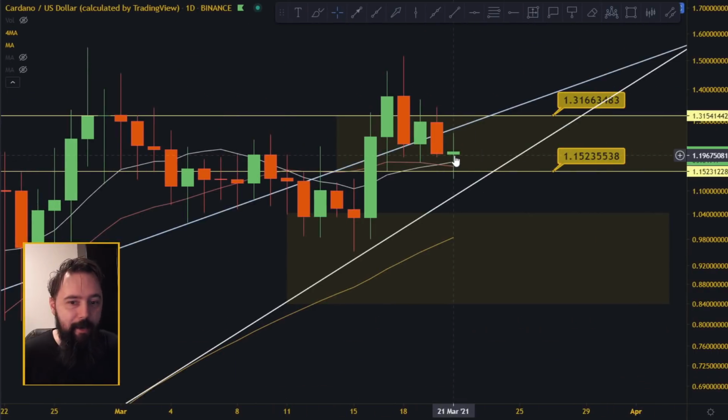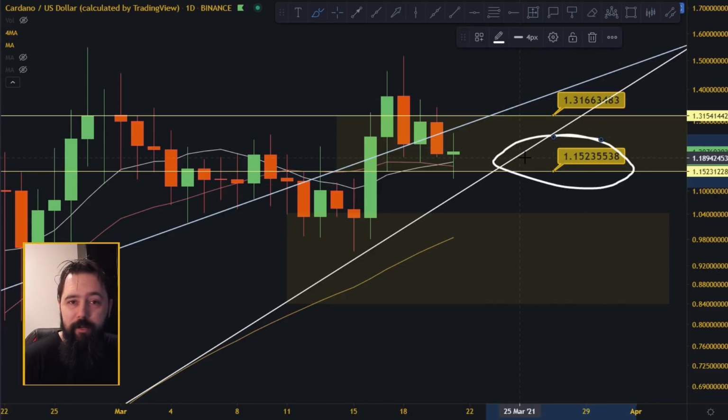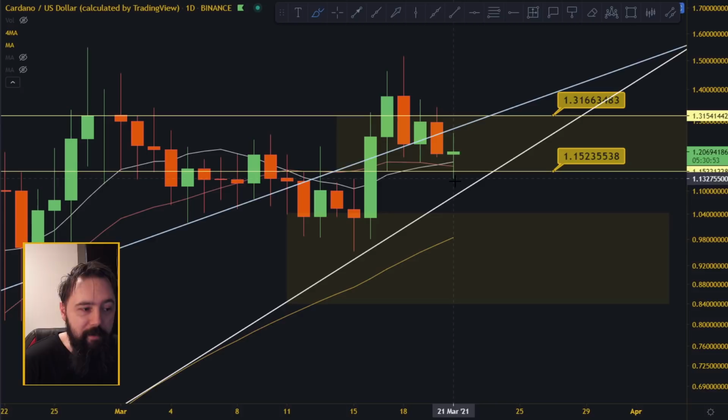And like I said, we're gonna talk about the fact that we are sitting above these 10 and 20 moving average right now, above the 1.15 line. Now, if you watched my previous video, of course, you will know that this target over here, the support line at 1.15, is very important. Now, as you can see here, we did wick below it, and you people might have been panicking or not, I don't know.